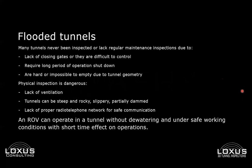So you skip, or don't have to proceed with, the complicated and costly procedures of dewatering the tunnel. And also by using remotely operated vehicles, you can execute inspection under safe working conditions. And maybe not the least important feature is that, compared to the dewatering procedures, it can be executed extremely fast and affects the operations of the facility for an extremely short time compared to what it takes for the dewatering procedure.